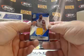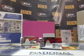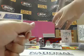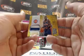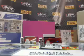Jersey for the Pacers, Ray Hibbert. 4 out of 35, Hibbert. Franchise Fabrics. Two-color patch for the Pistons. Joe Dumars. Gold Prism. 3 out of 10.